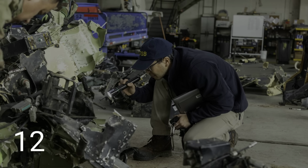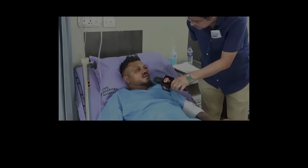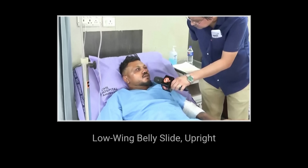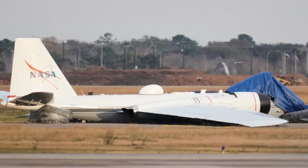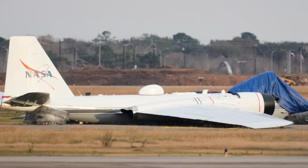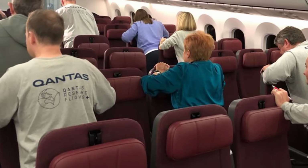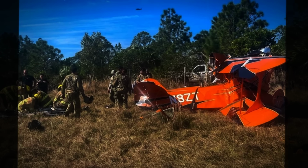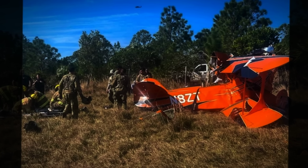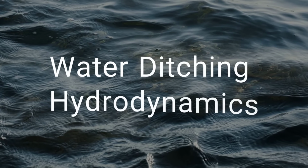The difference between walking away and being trapped upside down often comes down to inches, how far the aircraft slides before stopping, and how well the structure channels the forces away from the cabin. A controlled belly slide doesn't just absorb energy, it preserves orientation. When the dust settles, the doors are upright, the floor is under your feet, and egress is possible. In a crash, that is the difference between a survivable accident and a rescue operation. Water doesn't care about your intentions.